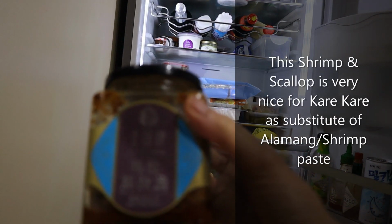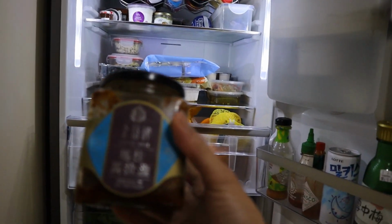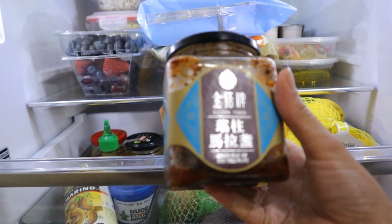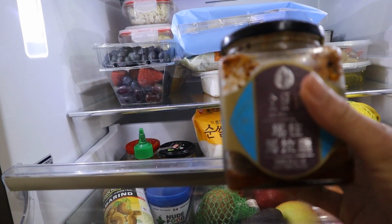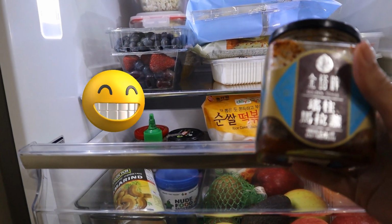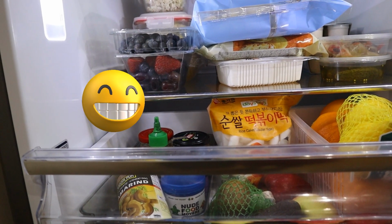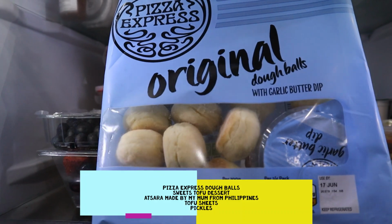And another one is this one from Macau. It's a chili paste. Focus, it's not focusing here. It's a chili paste with dried scallop. So that's really a nice one. Every 2 weeks. And I have this one.